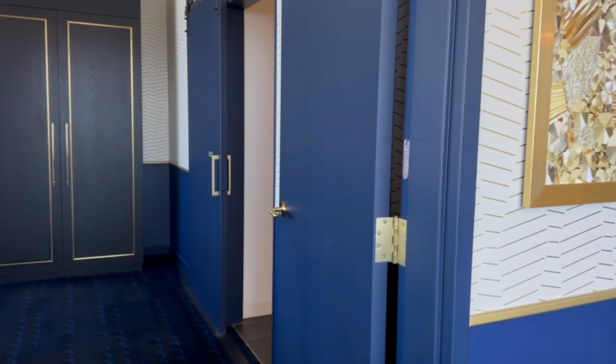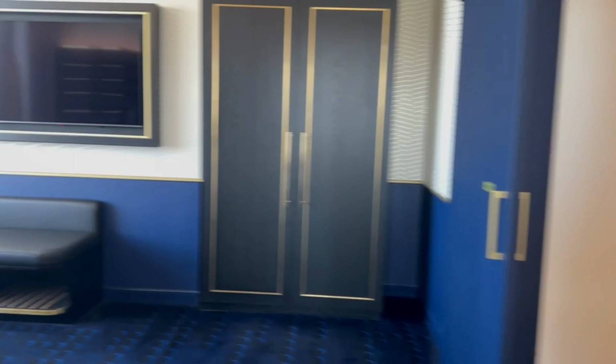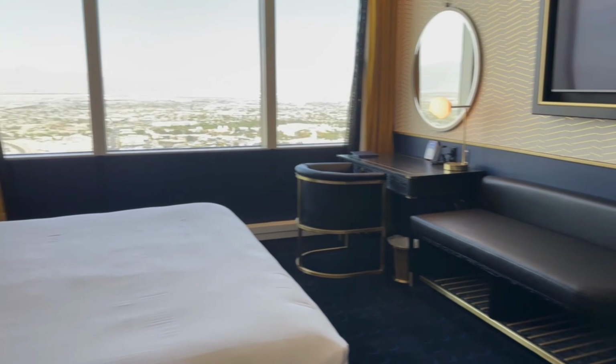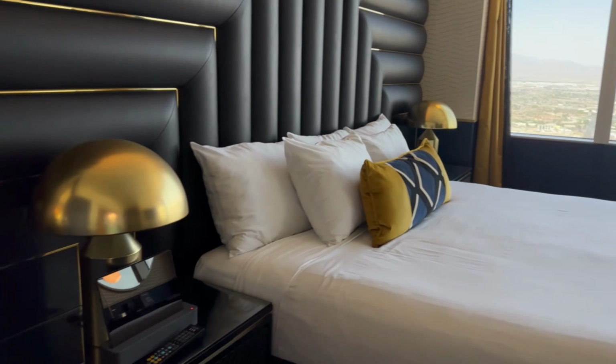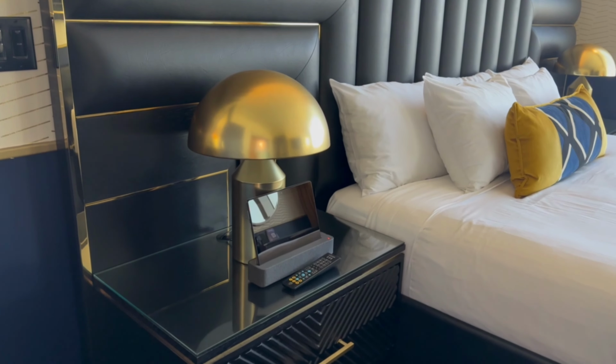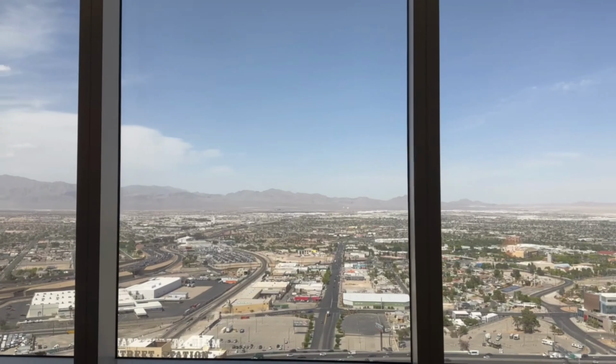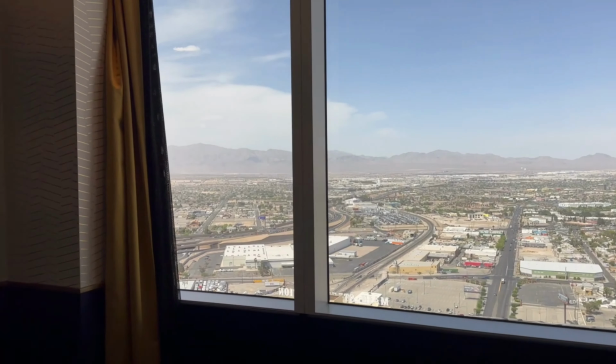And you walk in to a separate door to the bedroom. You got a king bed. Place to put your stuff there. Nice king bed. Got one of those iPad stations. Got a nice writing desk over here. And again, look at these windows. Absolutely beautiful.